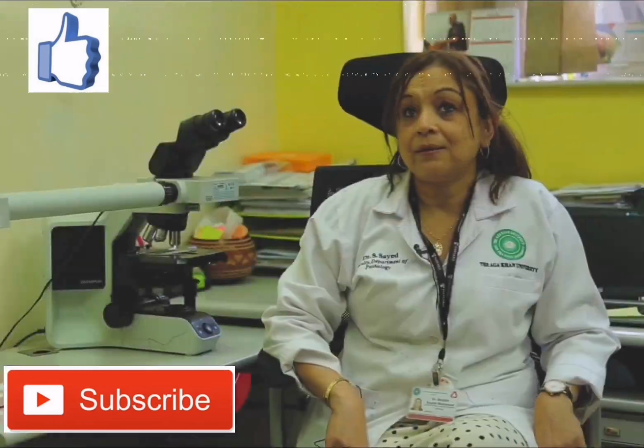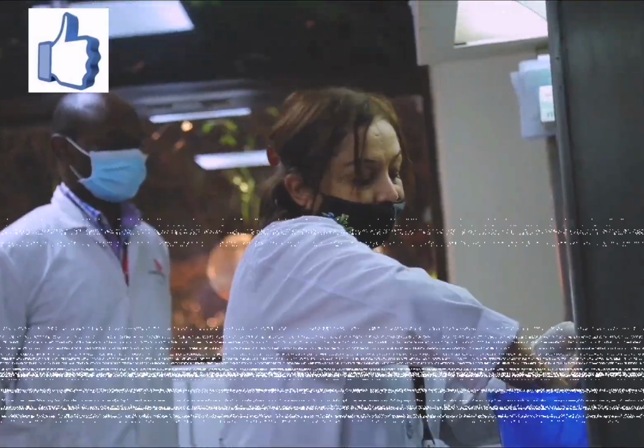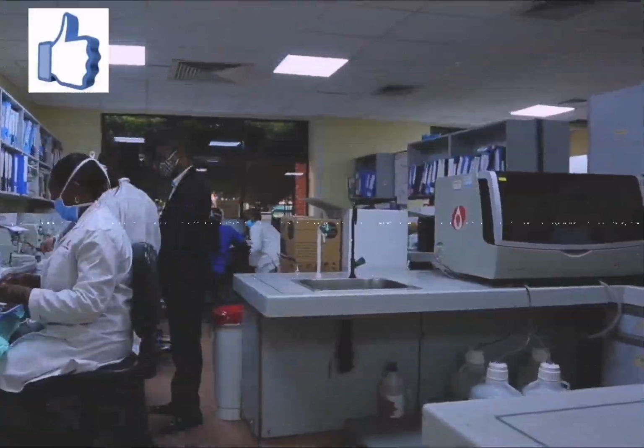To be honest, I think without the lab, you cannot have any cancer treatment because you need an accurate diagnosis to be able to treat. So the lab really is core to any cancer, for any diagnosis, any tissue diagnosis.